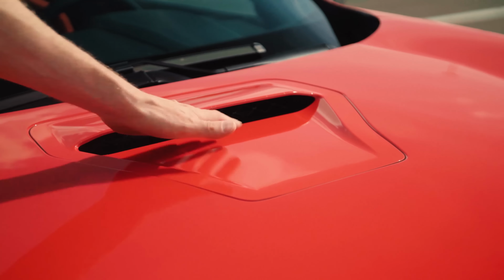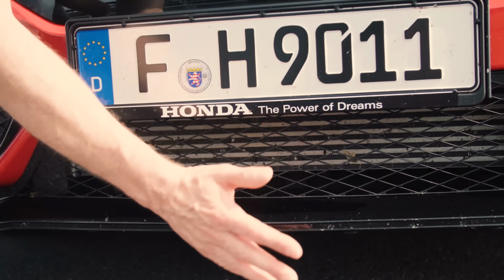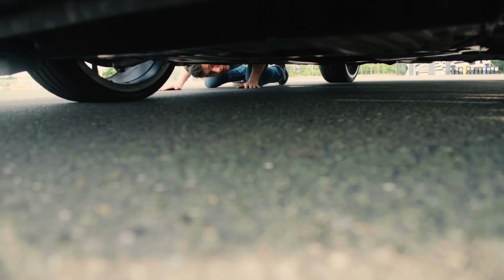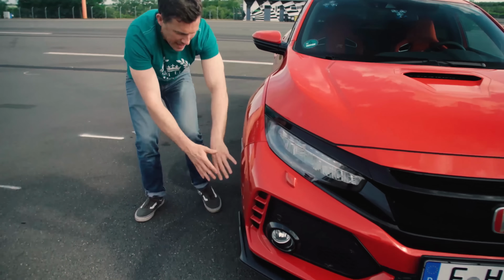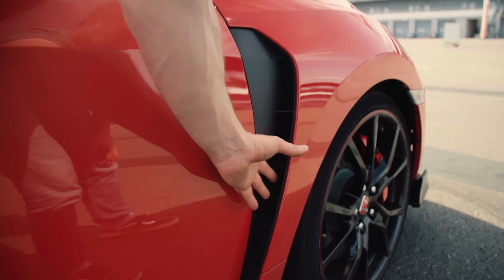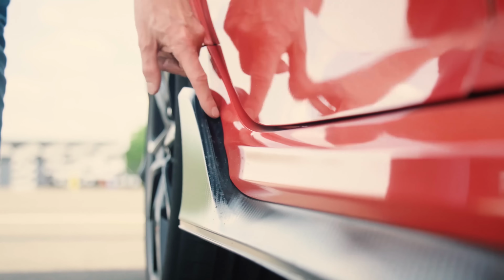So the scoop in the bonnet feeds air into the turbocharged engine and helps cool it. You've got a big intake there for the intercooler, and if you look underneath the car, you will see that it's pretty flat, and that helps smooth the airflow. Now at the front, you'll see there's some intakes there, and the air goes in there and it acts as an air curtain over the wheel, smooths the airflow once again, and exits out of these vents here. You've got this side skirt which kicks up, little winglet down there.